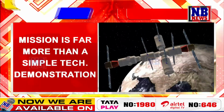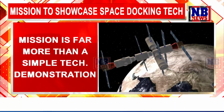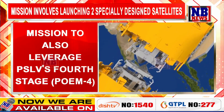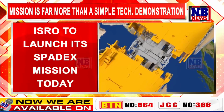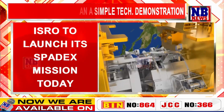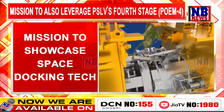As per ISRO, the primary objective of the SpaDeX mission is to develop and demonstrate the technology needed for rendezvous, docking and undocking of two small spacecraft, that is the SDX-01, which will be the chaser, and the SDX-02, which will be the target in a low Earth circular orbit.